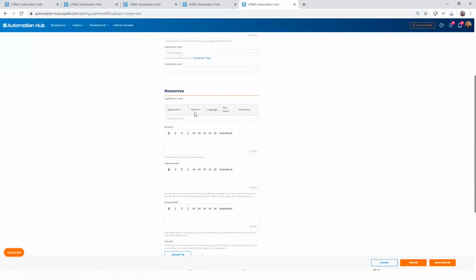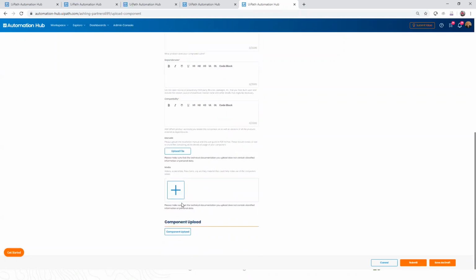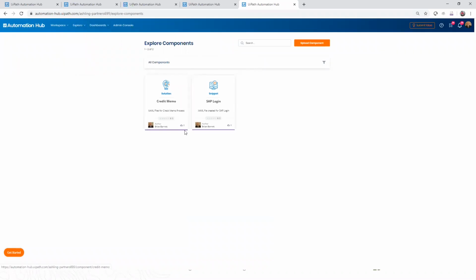Then details on the applications, the benefits of this component, any dependencies or compatibility things that should be mentioned. For example, if it's compatible with a specific application version, that can be called out here. And then the components can be uploaded. Once these have been performed, submit can be selected, and then this component is available to all those that need to leverage it. And again, if they go to Explore and Components, then they're able to see what components are out there, who the author is in case they need to reach out, and then they can drill in to get more information on that component.